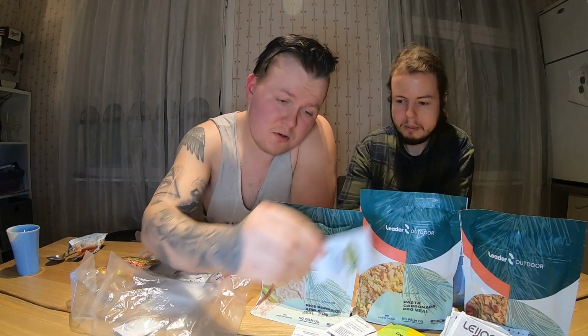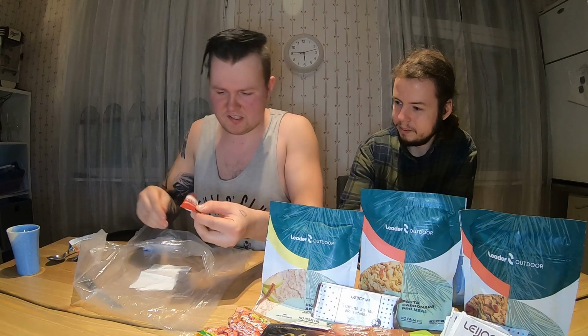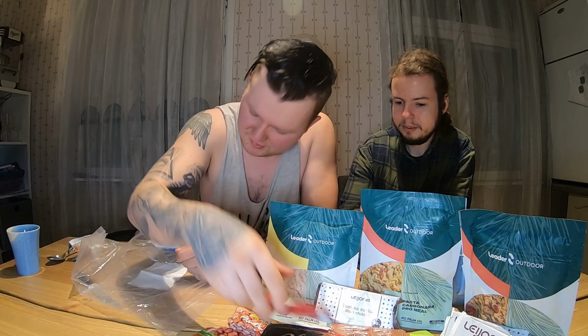We have sriracha powder. Good for these two. Honey coated peanuts. We have coffee, cocoa, and we have sugar, dark chocolate, and here we have coffee. Let's reach the coffee! This is the best thing that has ever existed. This is so good. It's like ham in a tube. You just take your rye bread and it's so delicious.